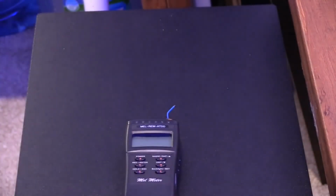All right, guys, that's it for Tech Table. We went over our little Mel-Meter device, so everybody knows what it does, what it can do, where we can get it. So from now on, when we're using the little Mel-Meter, you guys will know exactly what it'll do and why we're using it.